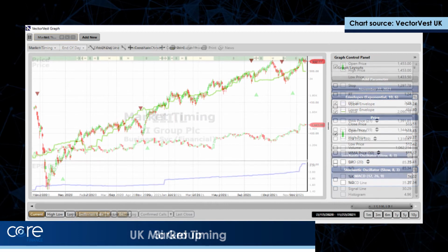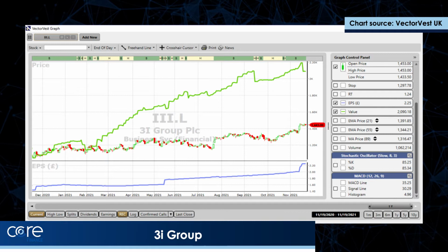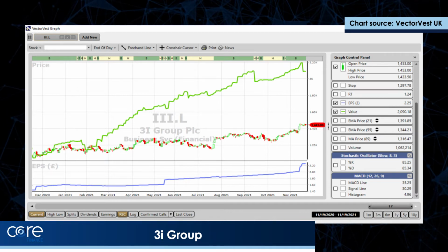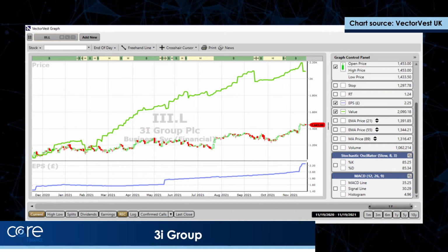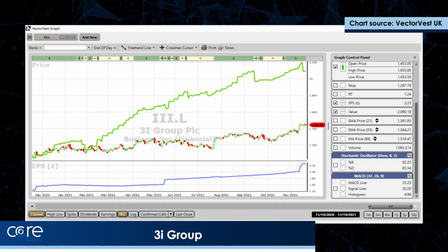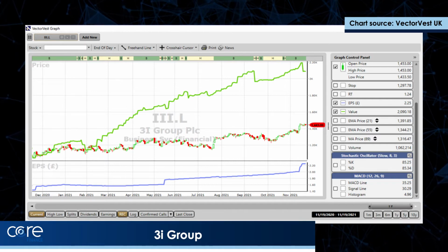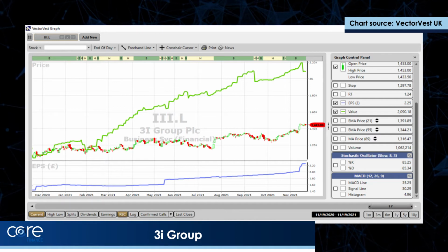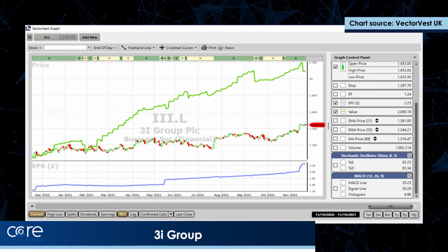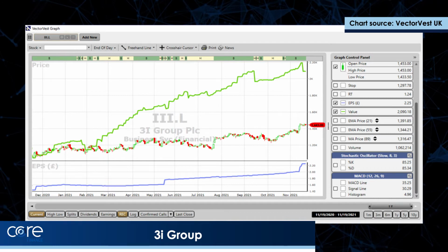I particularly like the look of the 3I group. And it's already broken up. I spoke about it a couple of weeks ago when I was on Core. And the chart's my normal layout. The candlestick chart as the price of the share. The green line above the price is the VectorVest valuation. And as you can see, the share is significantly undervalued. And the blue line study in the window below the price is forecast earnings per share, which is rising strongly over the last year and has in fact been marked up a little bit over the last day or two.